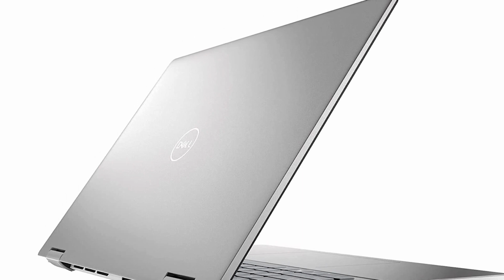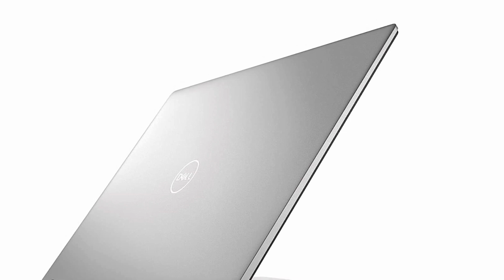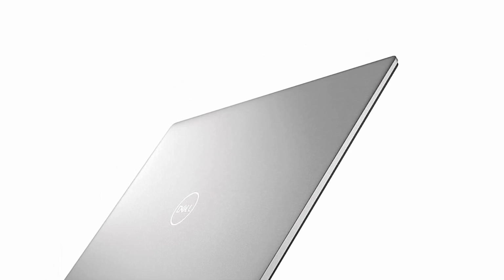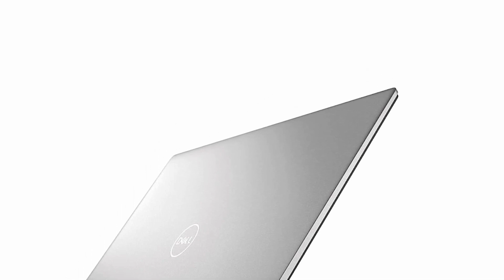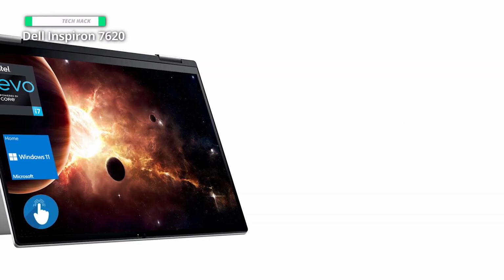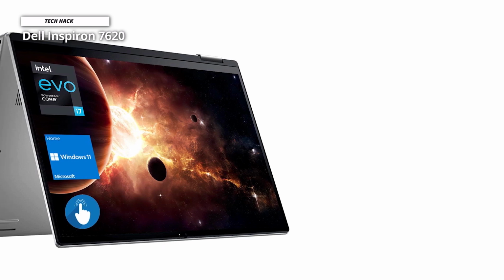Port options are excellent, as competing models like the LG Gram 16 2-in-1 or Spectre x360 15 tend to come with fewer USB-A ports or no HDMI options at all. However, keep in mind that the HDMI 1.4 port here cannot support 4K video output at 60 frames per second.